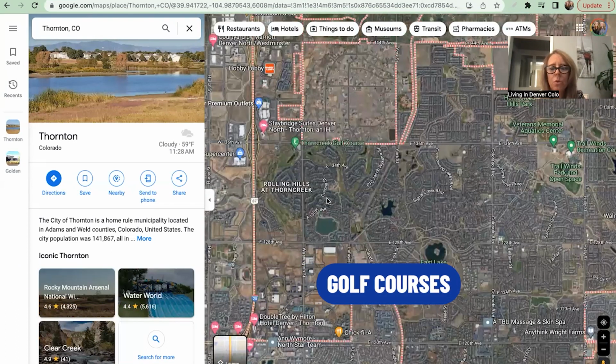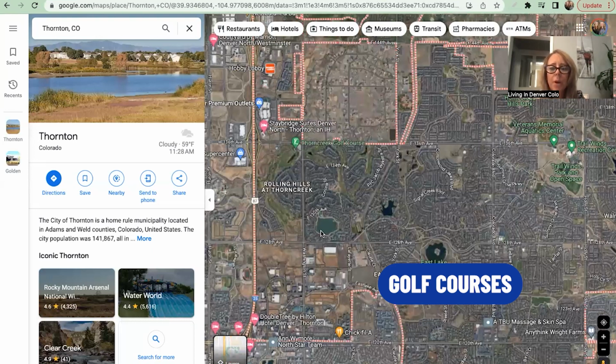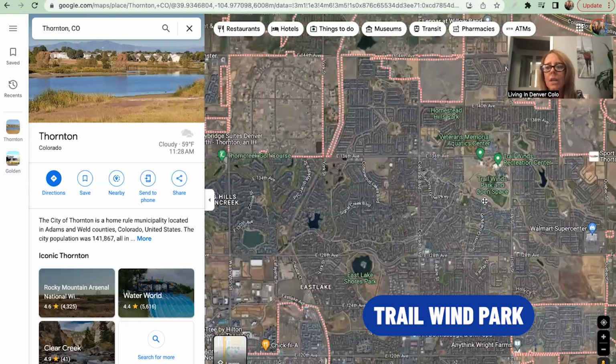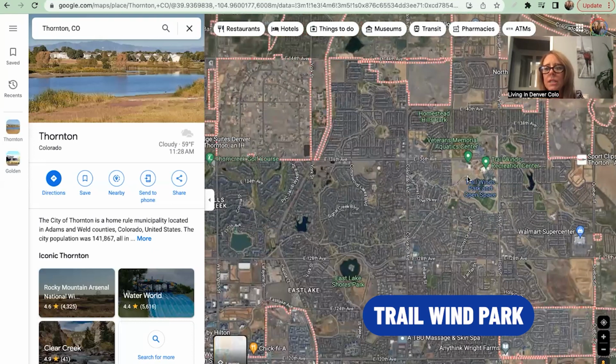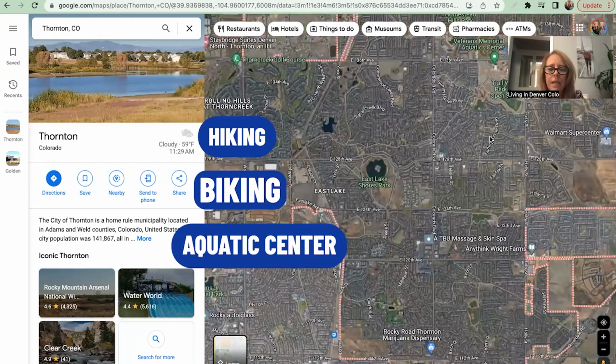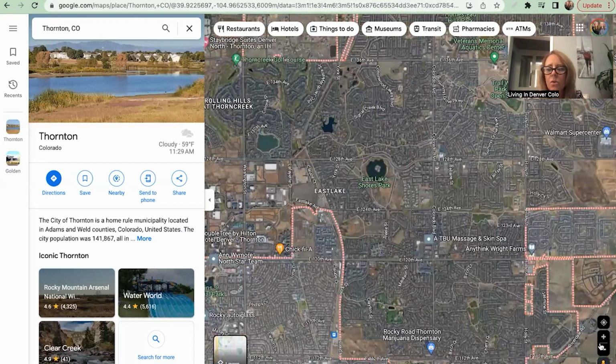There's golf courses, a lot of parks and open space. We did talk about that. You can see here Trailwinds Park and open space, just a great area for hiking and biking. There's an aquatic center. Again, you're in the Denver metro area, so you can get to pretty much anything you want fairly quickly.